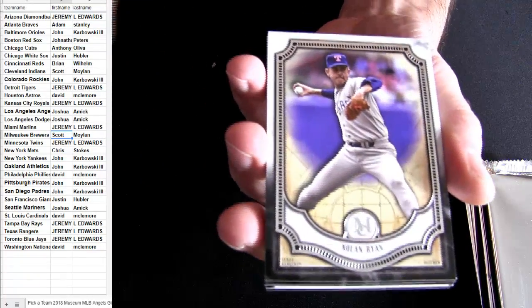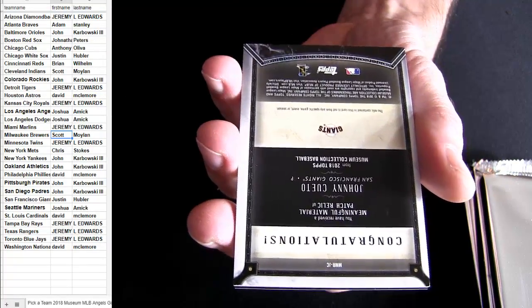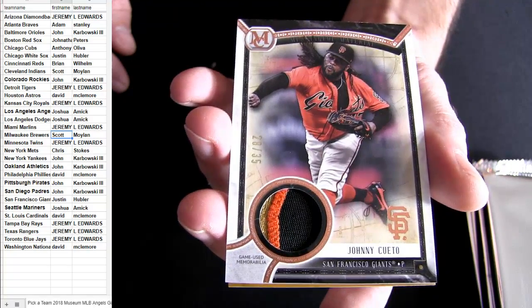And here we go. Nolan Ryan. Seager. Some Sale. All right, Giants number 1 is the patch. 3 colors. 25 short print. 35 short print.